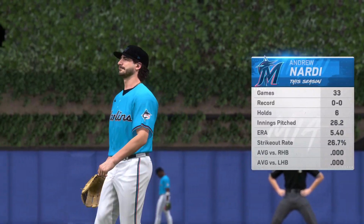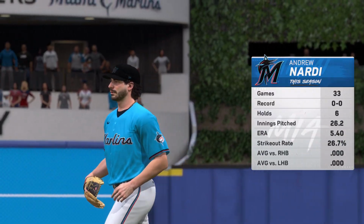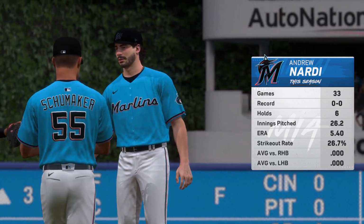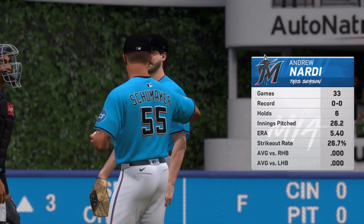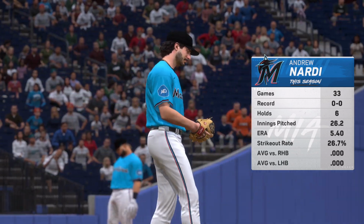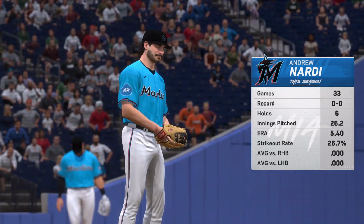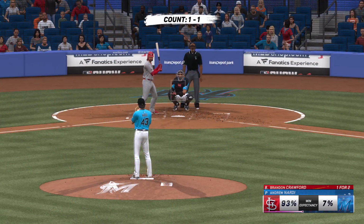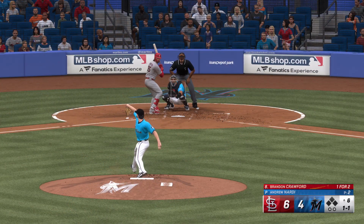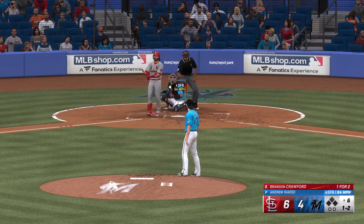Andrew Nardi taking over on the mound. Big swing and miss stuff right here, Boo. Averaging more than 1 strikeout per inning this season. So far, he's been pretty electric. Here's Brandon Crawford. Here's a 1-1. Swing and a miss as he was late.